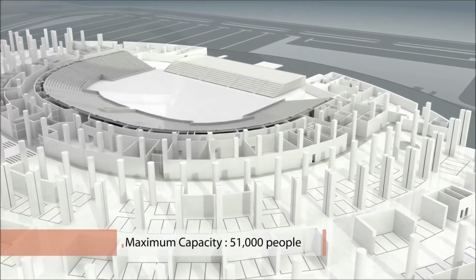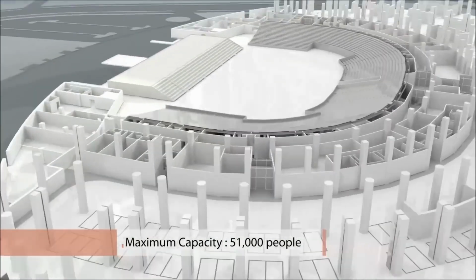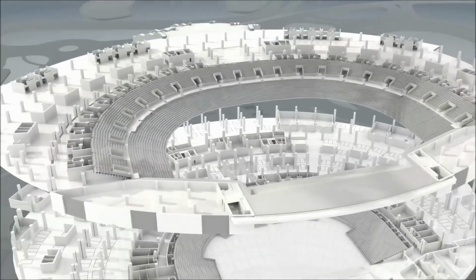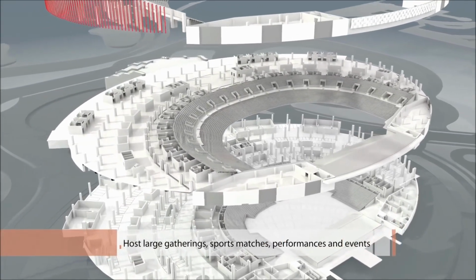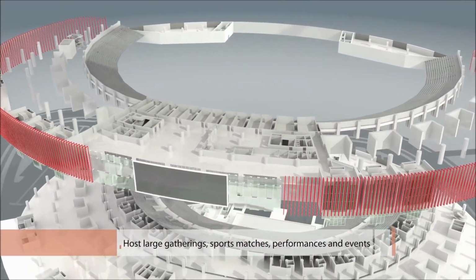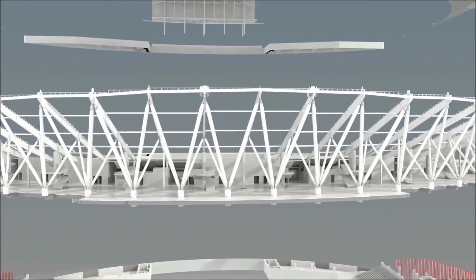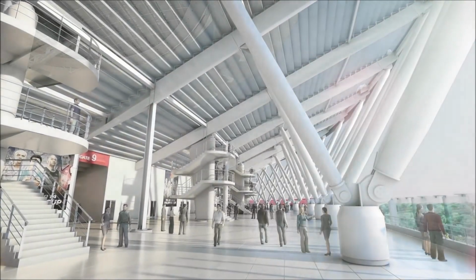The four-floor interior was designed to create seamless flow and harmony, creating an enormous space in which communities can interact. The Philippine Arena is a multi-purpose facility for hosting large gatherings in various sports, matches, as well as performances, as an event with maximum convenience for the audience. Now the Philippine Arena stands as the new landmark and pride of the Philippines.